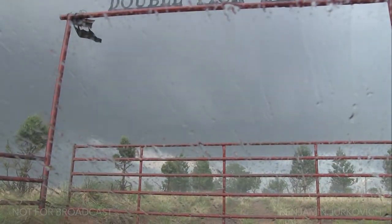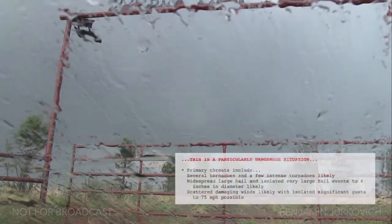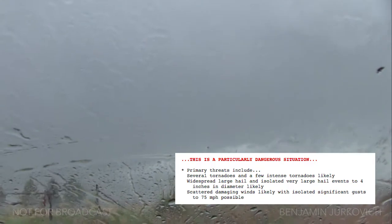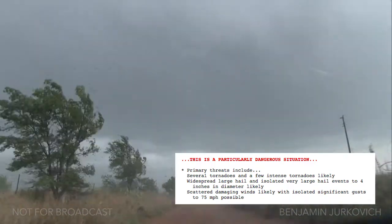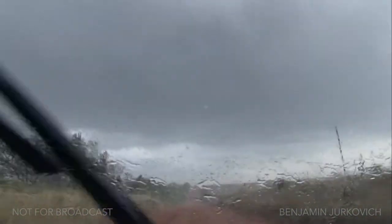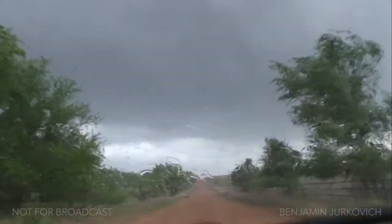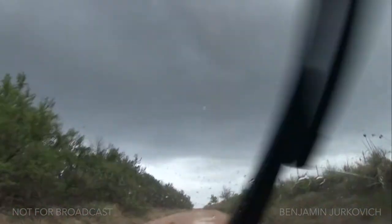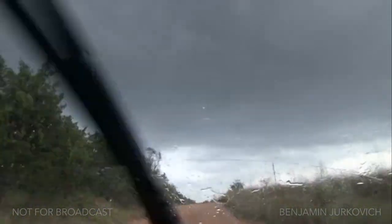At 1:50 p.m., the Storm Prediction Center issued a particularly dangerous situation tornado watch, with a high likelihood of tornadoes and a high likelihood of those tornadoes being strong, significant EF2-plus tornadoes. Here is how that day unfolded for me.